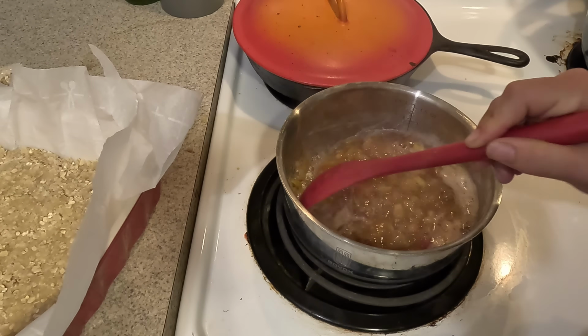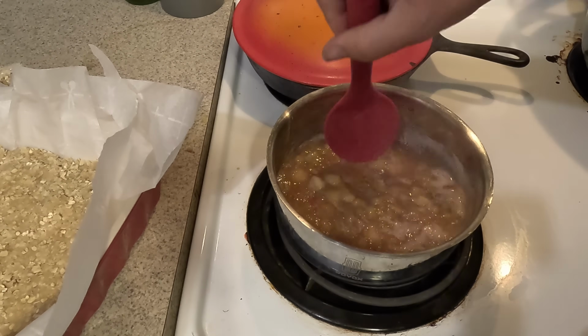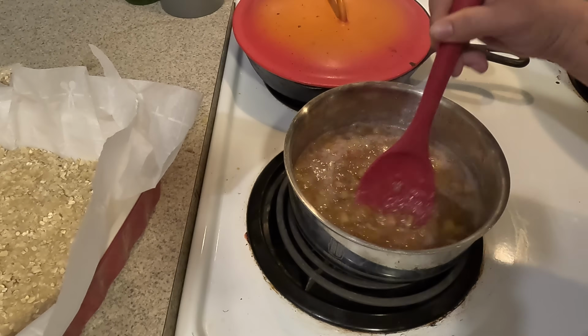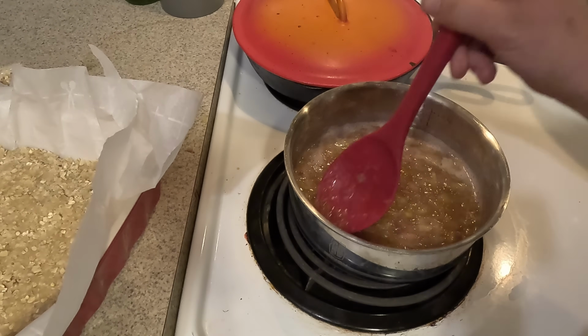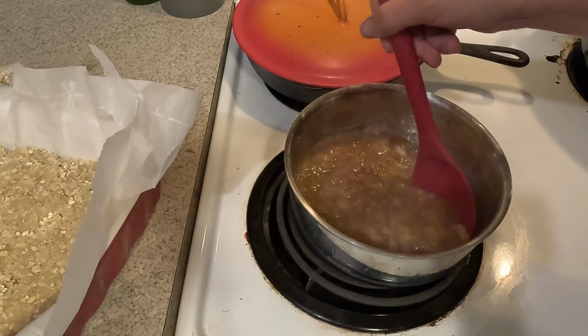Alright, this rhubarb has been going for 10 minutes. So we're going to turn it off. We're going to leave it chunky. If you don't want it chunky, you could probably puree this if you want, but it's pretty soft. And then it's going to bake for like an hour in the oven as well.